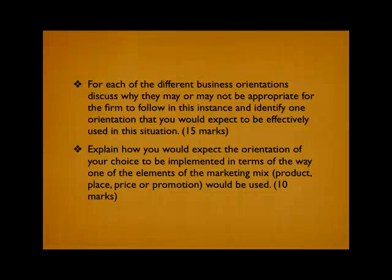As you can see from this question, what you're presented with is a particular scenario or situation, and you're being asked to apply particular course concepts drawn from Chapter 5 to this particular situation. The students who will perform best are ones who can demonstrate not only a knowledge of the different orientations that firms can follow, but also the ability to apply those concepts to this situation and finally evaluate the effectiveness of each of those orientations to the situation presented here.